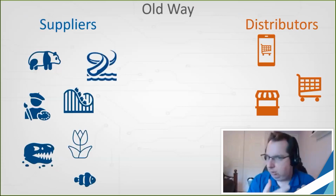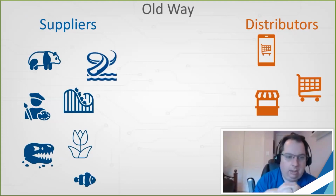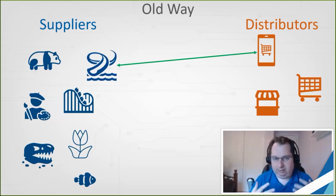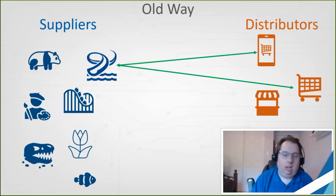Well, in the olden days, before Galaxy Connect, if, let's say, the water park wanted to sell tickets through a distributor, they would have to set up all the technological back end so that distributor had a way of getting the sales over to the supplier. And as that supplier, in this case that water park, wanted to work with other OTAs, they would again have to set up not just the legal agreements and how much are we going to charge, but also all the technological back end to make a connection between them and that distributor.